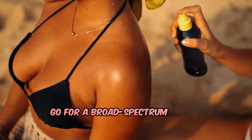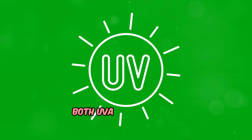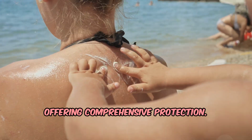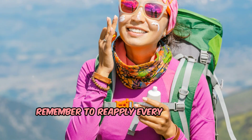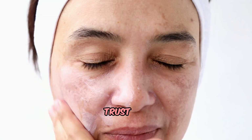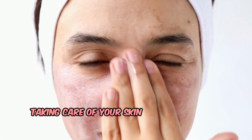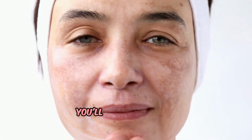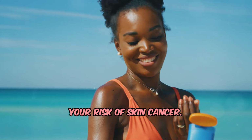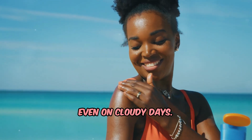Go for a broad spectrum brand. Broad spectrum sunscreens protect against both UVA and UVB rays, offering comprehensive protection. Remember to reapply every 2 hours, especially if you're swimming or sweating. Trust me, your future self will thank you. Taking care of your skin now will pay off in the long run. You'll have healthier, more youthful looking skin and reduce your risk of skin cancer. So, make sunscreen a daily habit, even on cloudy days.